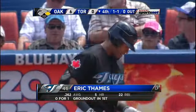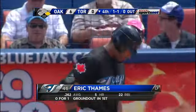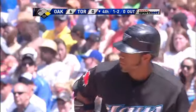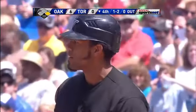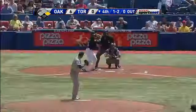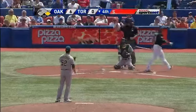And that's been a problem for Eric Thames recently. His average now down to .262. Breaking ball for a strike. 1-2. And Thames has been fighting himself a little bit. Obviously, everybody knew about the impending promotion of Brett Lawrie. Who's going to go down? Is it going to be Thames? Is it going to be Snyder? That can work on a young player's mind. Big swing and a miss, and Thames strikes out.